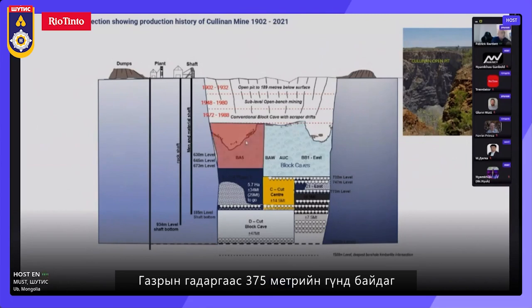The first mechanized cave that we put in, we called the BA5. It had an extraction level on the 630 meter level. It's that red block that I've just brought up, and that's where we ended up with some of the problems that I'm going to describe now.